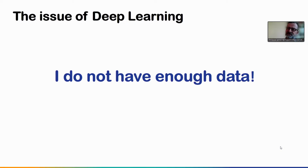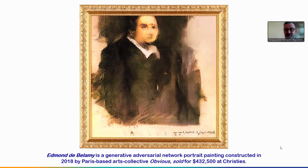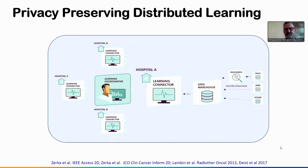The problem of deep learning is that you often need a lot of data, and often in the medical field, we don't have a lot of data. So there are different methods. The first one is to use synthetic data. This is one of the first paintings created by a generative adversarial network. It was sold for nearly 500,000 at Christie's. And this is the movie The Lion King. On the left side was when my kids were small, and that's the last version of the movie. So it's very impressive what they can do. So if we can do that, we can also generate synthetic mammographies. And that is very helpful to help the training.